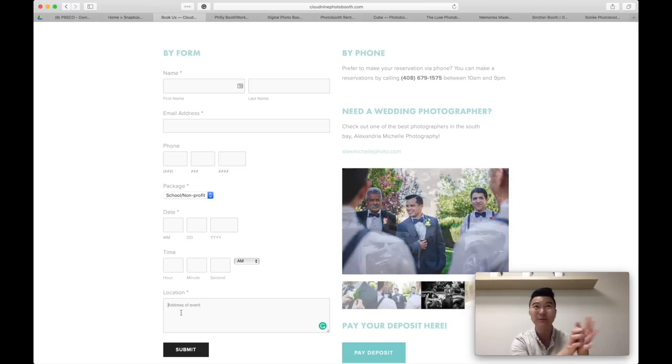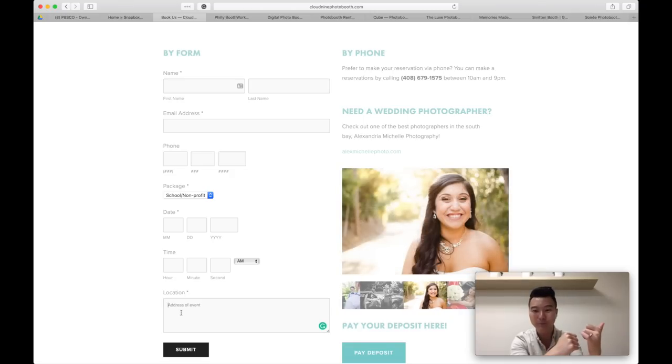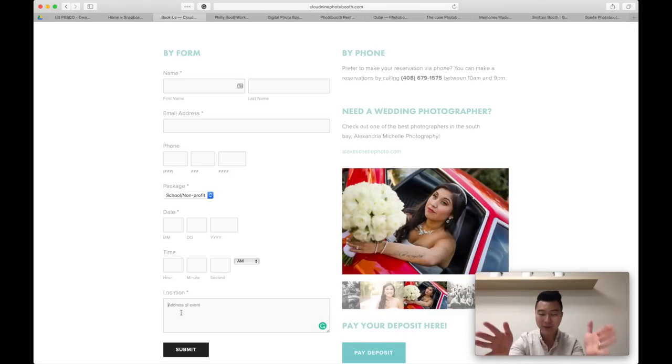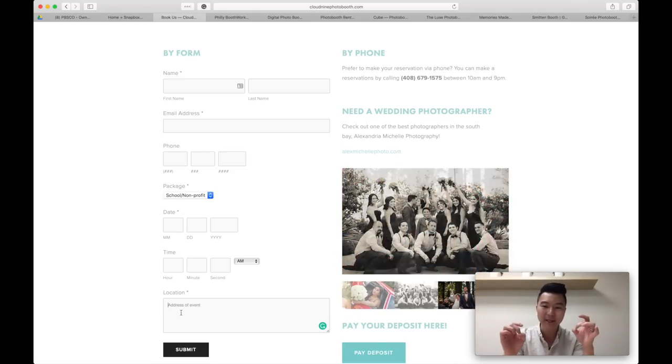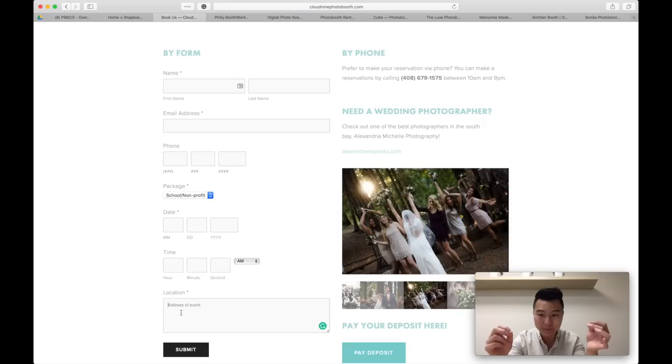I think the statistic was that every time you add one more field, like 20 or 30% of people drop off. So adding this much, know that you're probably going to get a lot more qualified people going to your website, but you're also going to not have as many people signing up or filling out that form.